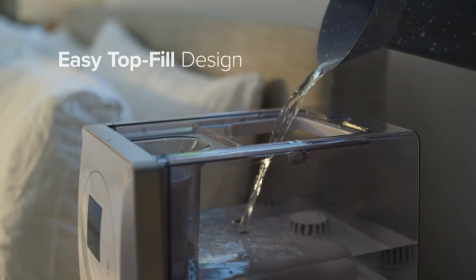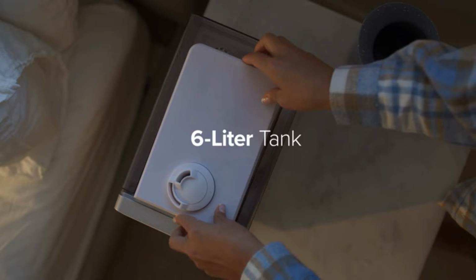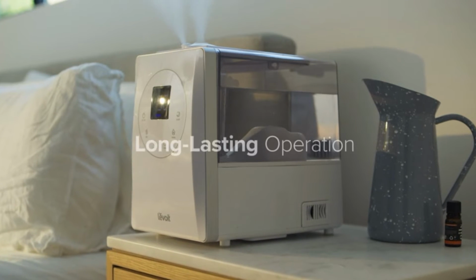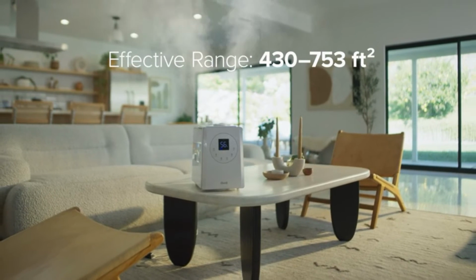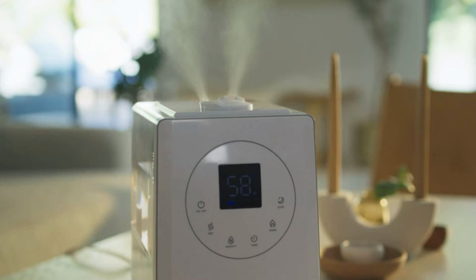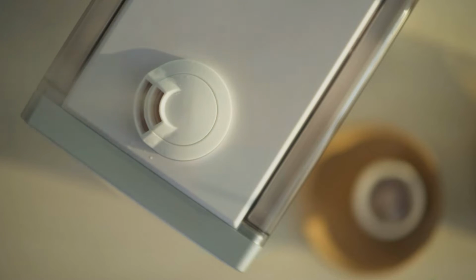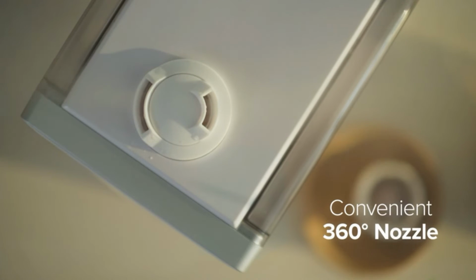The top fill design lets you easily refill the water tank whenever you need, and its large capacity provides humidity for up to 50 hours. The humidifier powerfully covers large spaces, making it perfect for virtually any room in your house. To get the most out of the mist, you can also rotate the 360-degree nozzle in any direction you like.